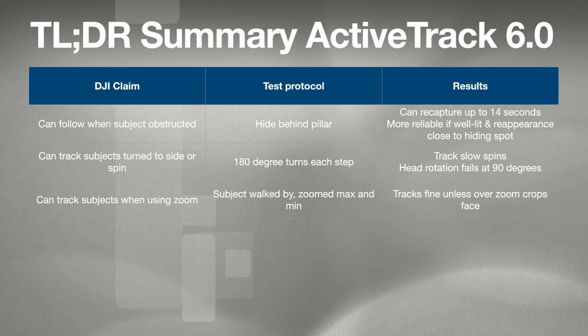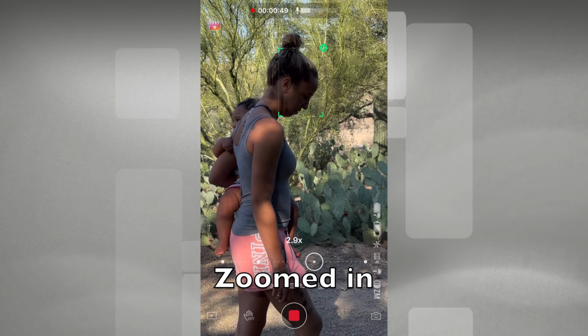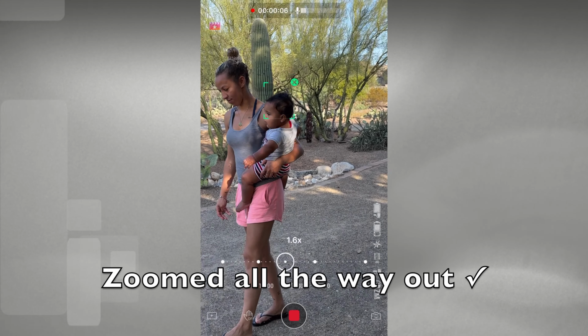Claim number 3 is tracking while zooming in or out using the thumb wheel, which uses all 3 back lenses. I had my subject walk past me while I zoomed in and out to the max. Good news, tracking held as long as I didn't overzoom to the point where the subject's face was cropped.